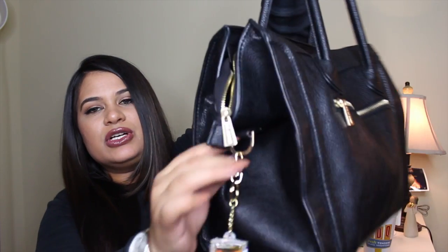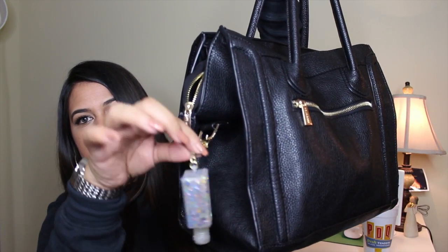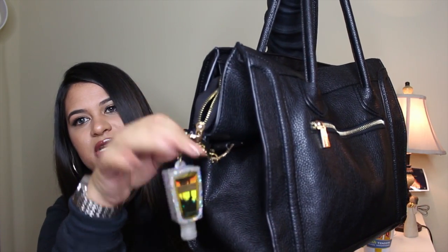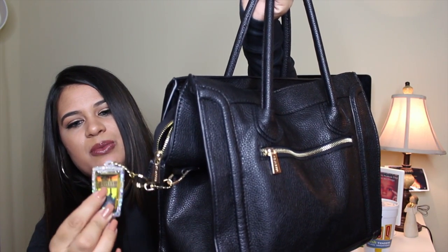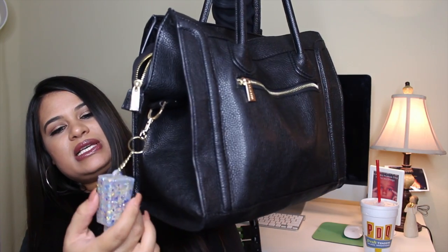So I use that little hook to put this little guy here, and I got this from Bath and Body Works, and they had a deal where it was like 5 for $5, so I bought a bunch of them. This little holder is, I believe, $5. Anything that I can link down below, I will link it for you guys so you guys can take a look.